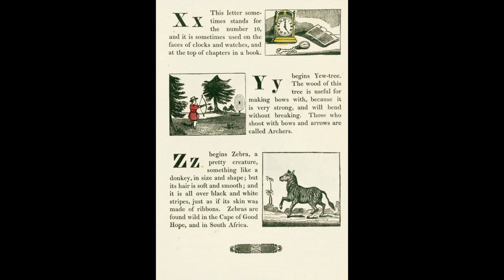Z begins zebra, a pretty creature, something like a donkey in size and shape, but its hair is soft and smooth, and it is all over black and white stripes, just as if its skin was made of ribbons. Zebras are found in the wild in the Cape of Good Hope and in South Africa.